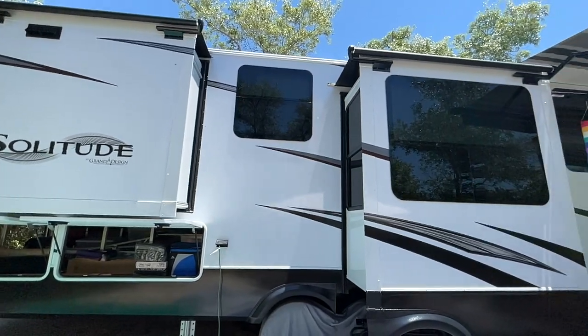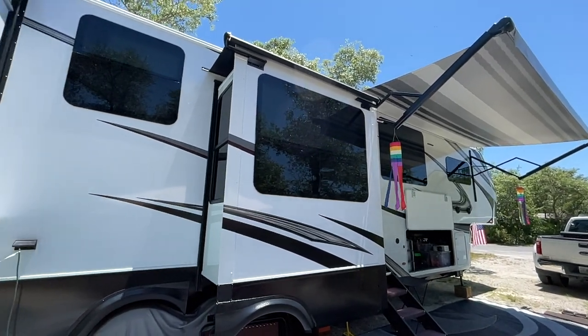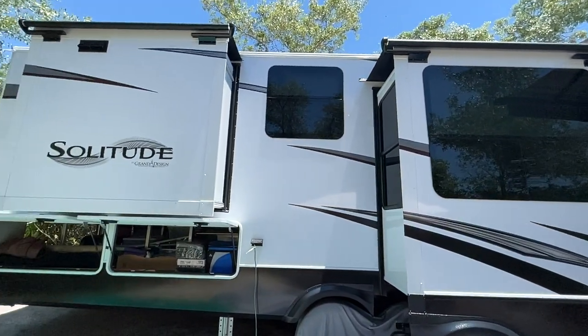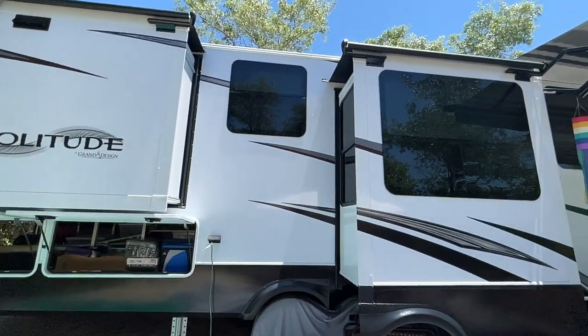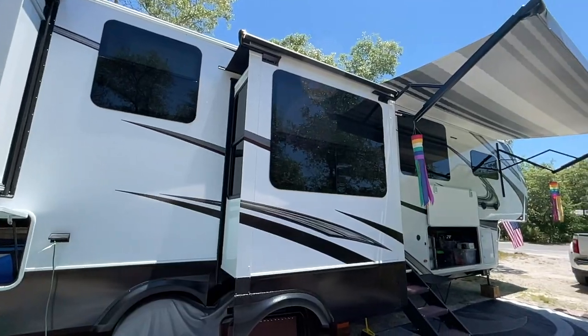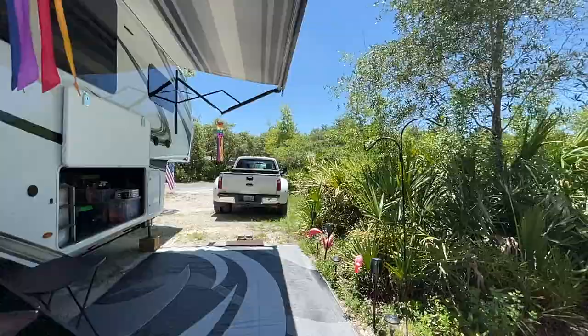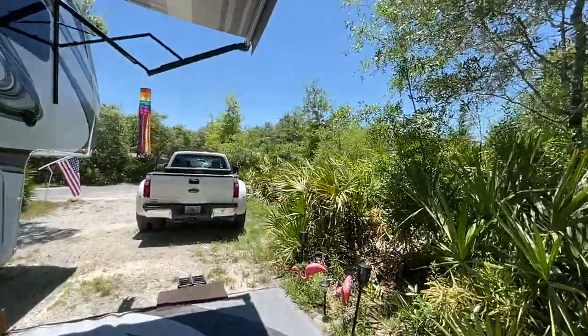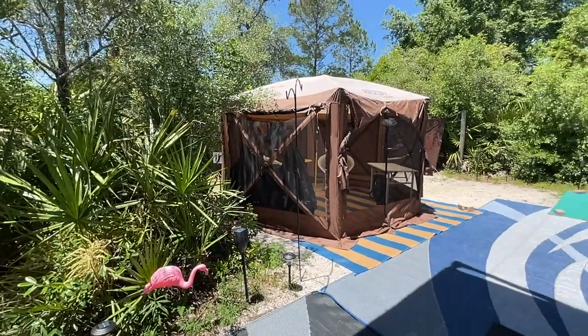I also gave our new home a really good wash and wax. I'm not endorsing them, but I've been using Wash Wax forever, and I highly recommend it because it's just amazing. But yeah, I think what I'll do real quick before I sign off, for any of you who are kind of interested, I'll show you our front yard area here.